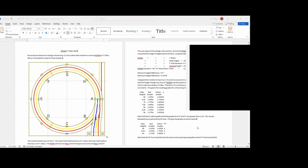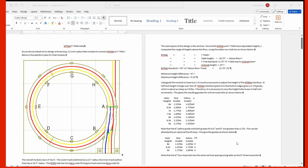This is from an article I wrote for the NTRAK newsletter a while back. To answer your question, the outer loop has a 21-inch radius. The inner loop has a 19.5-inch radius. What this does is it allows you, I have three different sets of posts that can vary the height of the helix. At the National Train Show, I was using the 7-inch. I also have a 6.5 and a 7.5. On the 7-inch scale, the outer red grade was 1.77%, and the yellow inner grade was 1.9%.